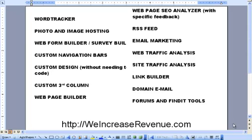For your photo and image hosting for your site, a web form builder, a survey builder, different kinds of forms you could put on your site, navigation bars on the left and on the right, custom. It makes it easy for you to put in the buttons, make the subset buttons. On the right, you could put whatever you want really: ads, links to categories, links to your other pages, links to other people's sites, affiliate ads, any of that stuff.